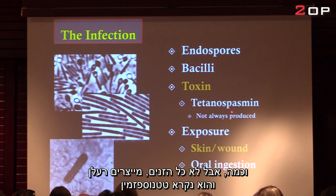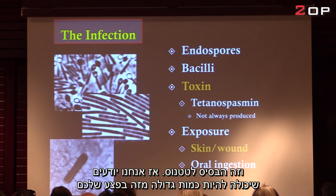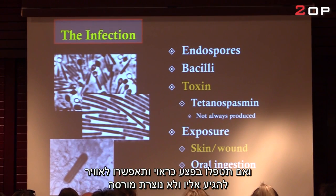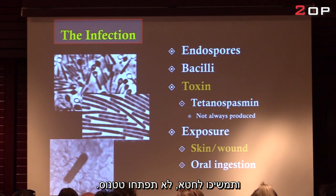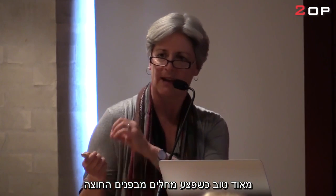And it's called tetanospasmin. And that, in very small doses, is highly toxic and can be lethal to the nervous system. And that's the basis of tetanus. So we know that you can have tons of this in your wound, and if you properly treat the wound and leave it, and air can get to it and no abscess forms, and you continue to disinfect, that you will not develop tetanus. Okay, so it's very key for a wound to heal from inside out.